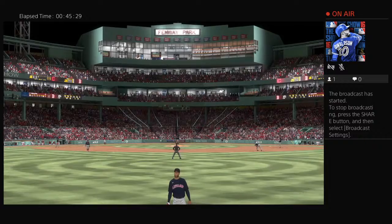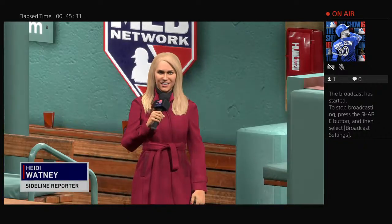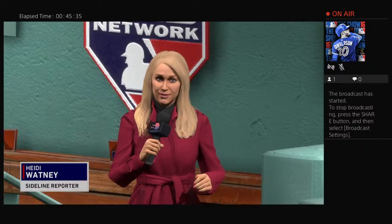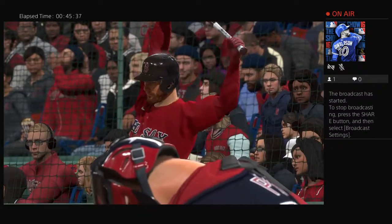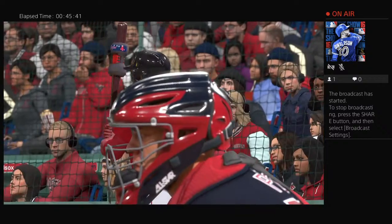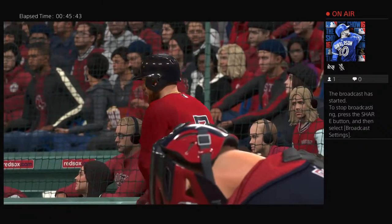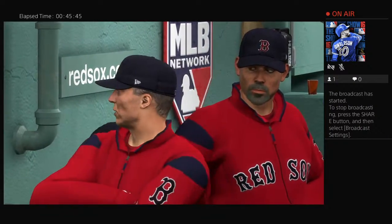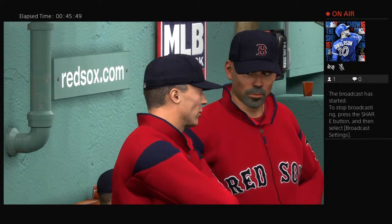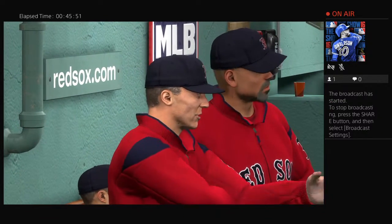But before we do that, here's Heidi Watney. Thanks, Matt. During the commercial break, I talked about the Red Sox offense with the Boston manager. Flat out, he was very pleased with the quality of their at-bats. He cited the 4 walks they've earned already as evidence that his guys are waiting for the right pitch and that they're willing to let the opposition work themselves into trouble. So far, that's paying off. Good stuff, Heidi. Thanks.